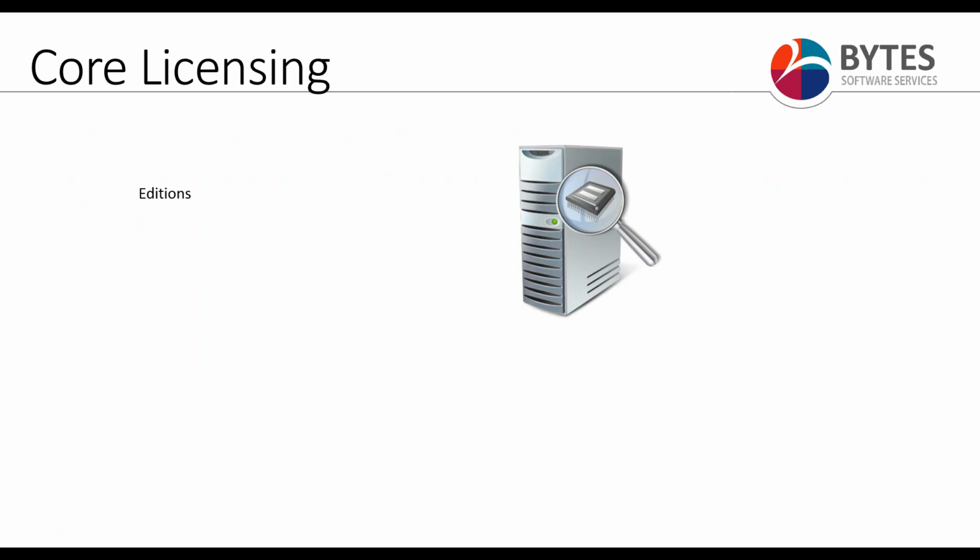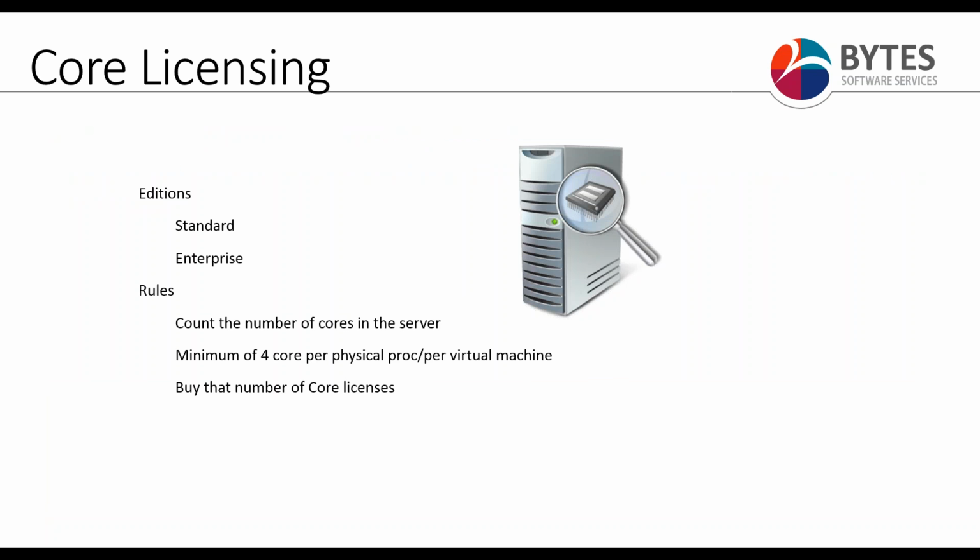So how does that core licensing work? As I said, available for Standard and Enterprise. And what you do is you count the number of cores in the server. You either have a minimum of 4 cores per physical processor, or if you install that virtually, you have a minimum of 4 cores per virtual machine. So you have to buy a minimum of 4. And you buy that number of core licenses. These are always sold in multiples of 2, so you'll buy packs of 2 licenses. And if you license SQL Server per core, you don't actually require any client access licenses.